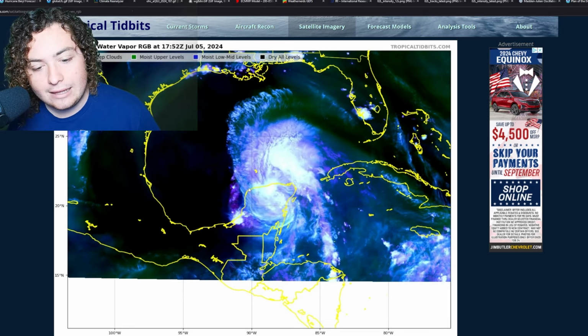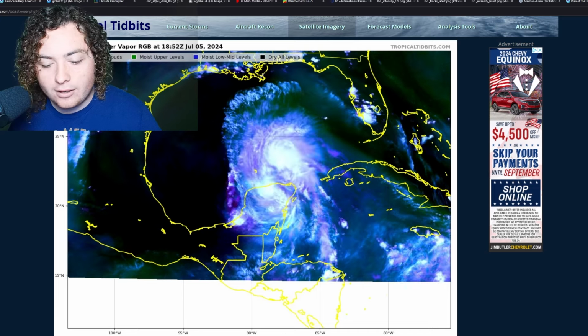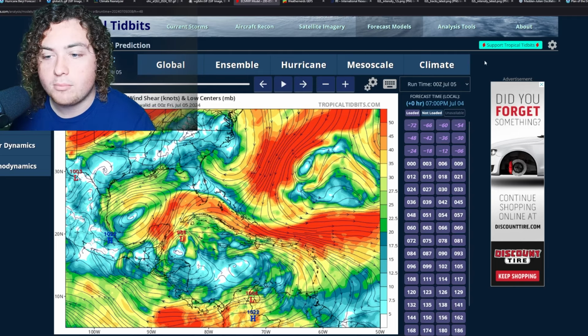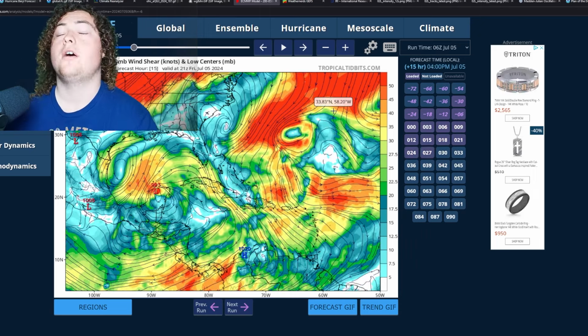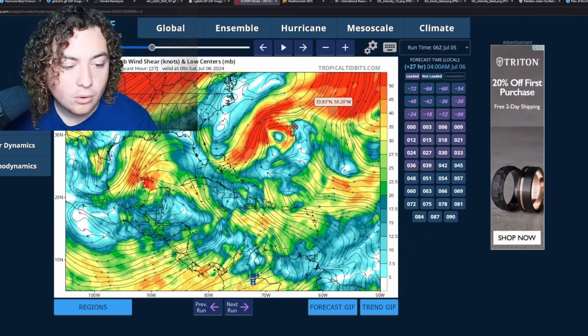But yeah, we're looking at a pretty interesting situation coming up. I've been rambling on for quite a while right now, so let's go ahead and go to the shear and the moisture forecast, which I have pulled up courtesy of the European. We're going to use the 6Z of the European since it's only 90 hours out, and that's all we really need at this point. It's also the most recent at this current point. So let's go ahead and show you what we have right here.